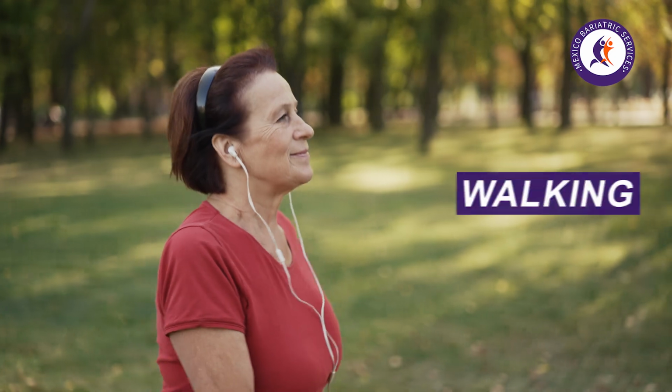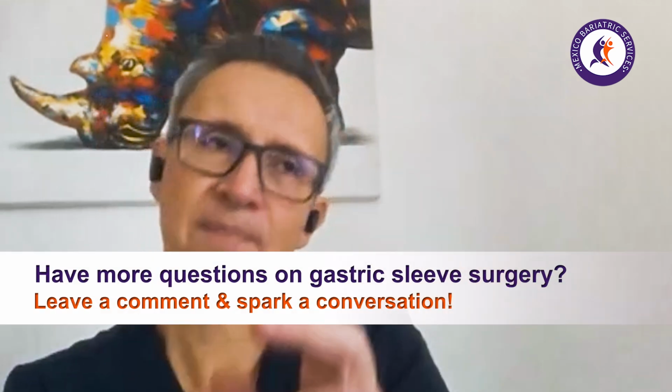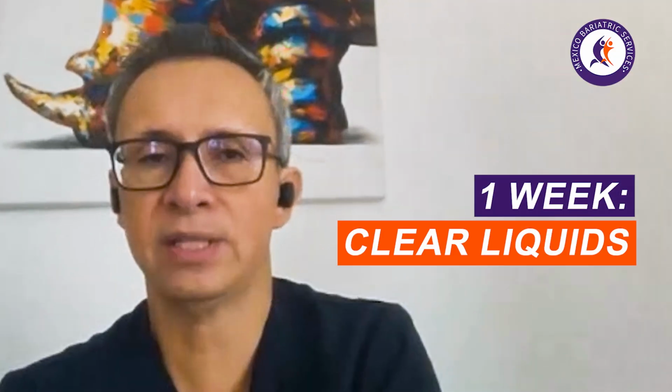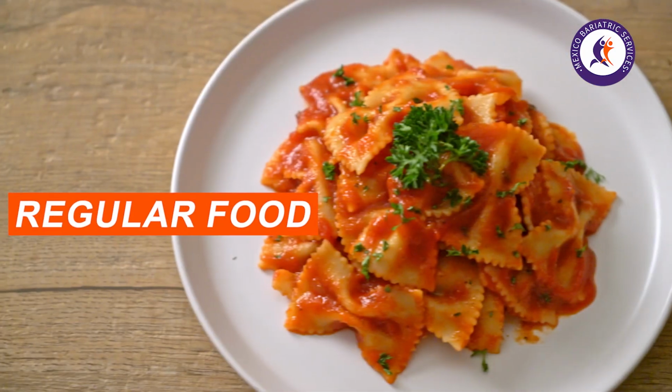After 2 weeks, you can start walking fast. The question that we get the most is, hey doc, because patients are very motivated, hey doc, when can I start exercising? We always recommend exercise 4 weeks post-op, and it has nothing to do with the surgery. What do I mean? Patients think that if they go to the gym, they can harm their surgery. Usually, patients stay 1 week on clear liquids because that first week is the time frame we need for the stomach to heal, okay? So that's why we give a progressive diet to all bariatric patients. Clear liquids, then full liquids, then chopped food, and then food.